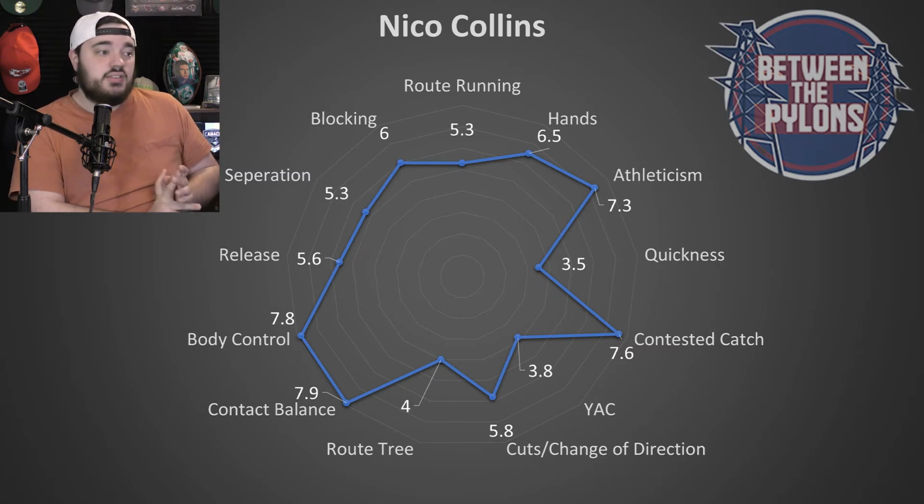Quickness at a 3.5. Yeah, that's not what he's going to be. This is a negative grade, obviously. Yeah, this isn't a guy that you're throwing the ball to and saying, hey, create yards. No, it's not. That's not what he's going to be. This is your traditional downfield wide receiver.